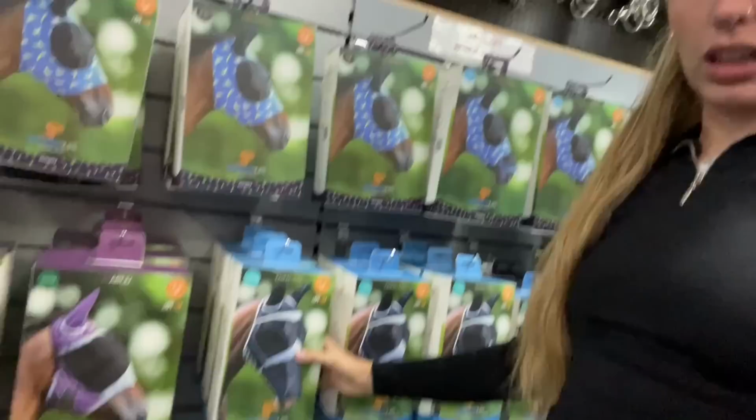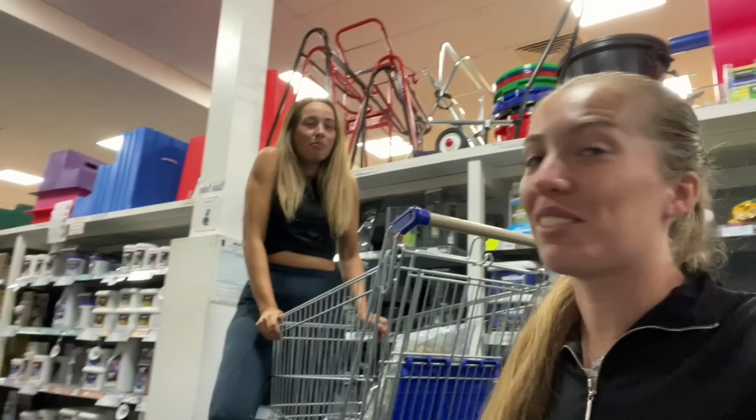Oh, that's got ears on. Because his ears are so big, they don't fit. See, Rain has the opposite problem. Rain has the tiniest ears in the world, but Choccy has, oh, but he's got the ears.